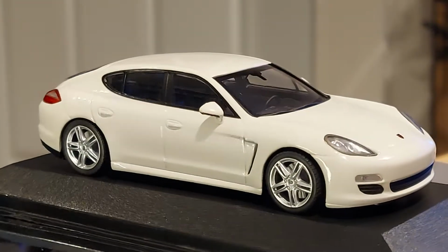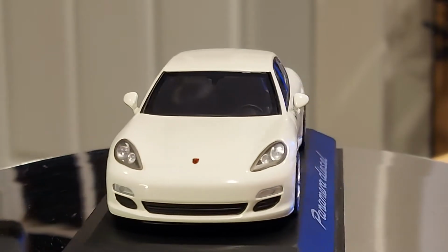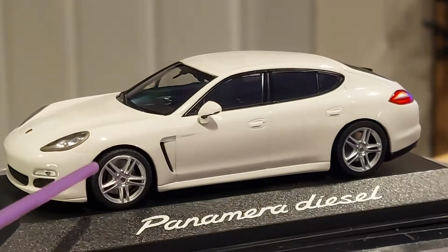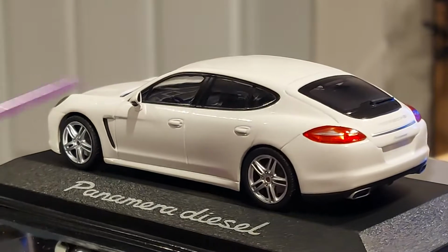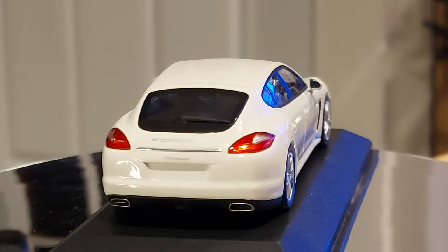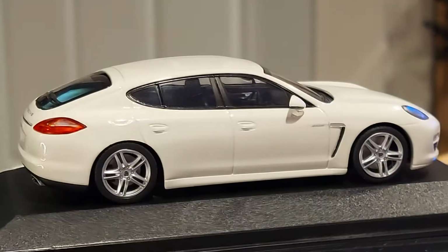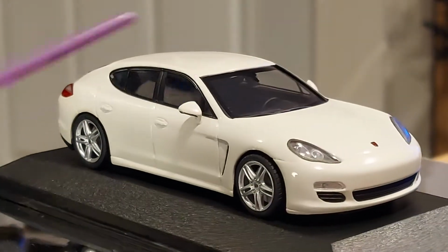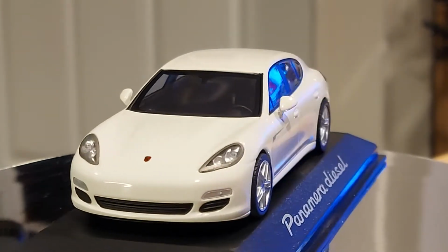Now, this 1:43 scale is exquisite. It's beautiful. It's perfect. Exactly like in real life. That's what I appreciate. Look at those wheels. You can actually see through and see the rotors. Come on. Under the side mirror, you can see the turn signal right there. The airflow opener. Everything is really well made. You can see the Porsche logo there in the front.